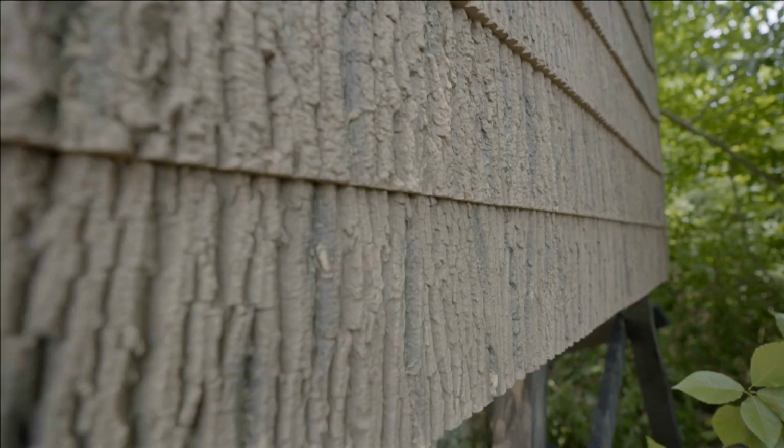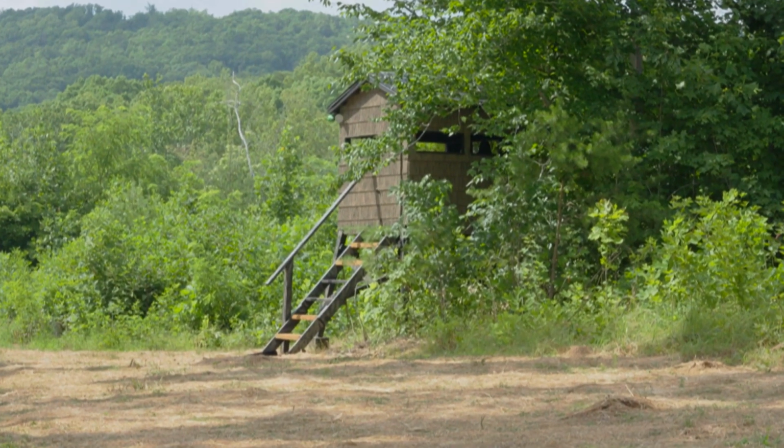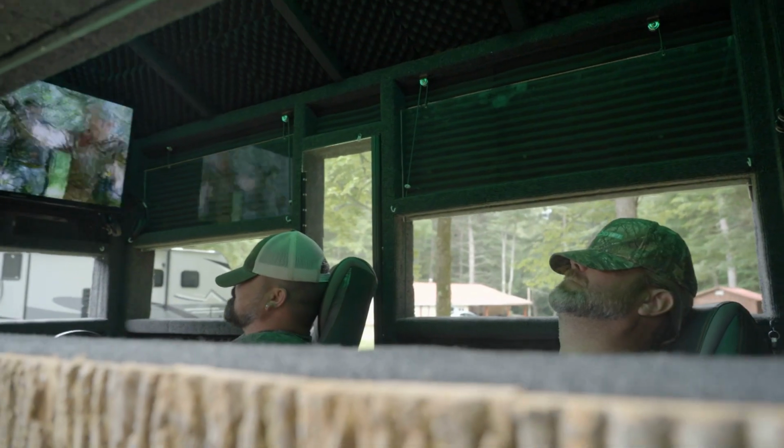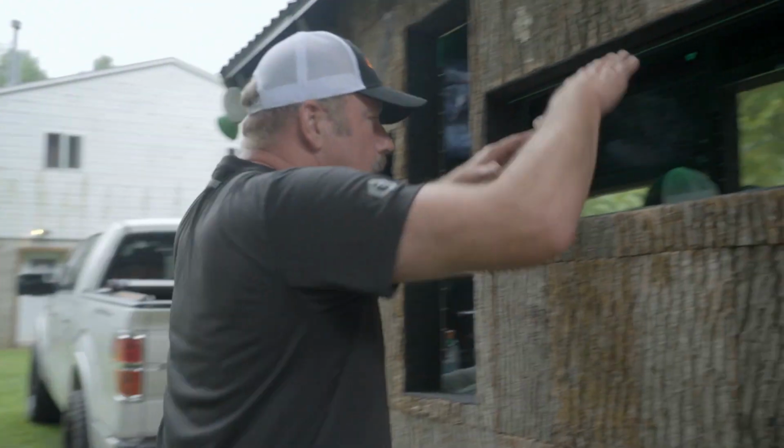That's why we're called On the Spot, because every spot is different. Find your spot, custom build the blind around that spot, and then it will be perfect to your hunting conditions, and that's what we want to do.